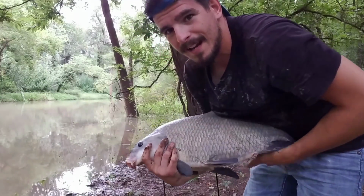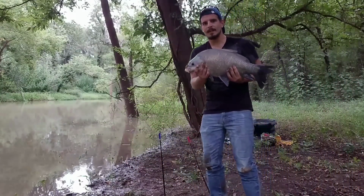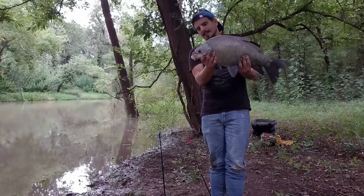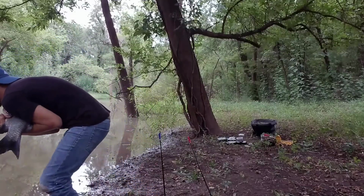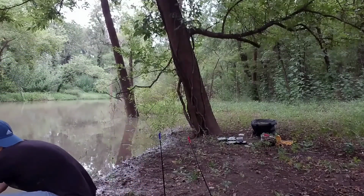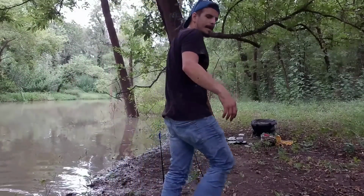Let's put this fish back. I feel like I'm not doing his size justice. I mean, this is a big fish. Let's let him swim free while he's still got all this fight in his system. There you go, buddy. Get out of here. There he goes. Oh, grab my towel real quick.